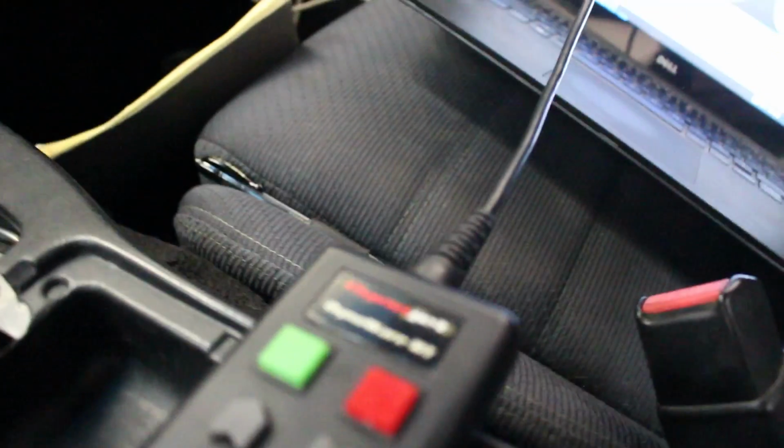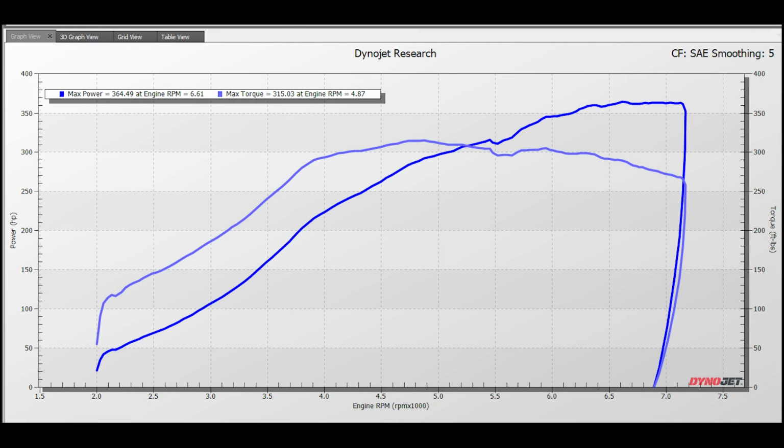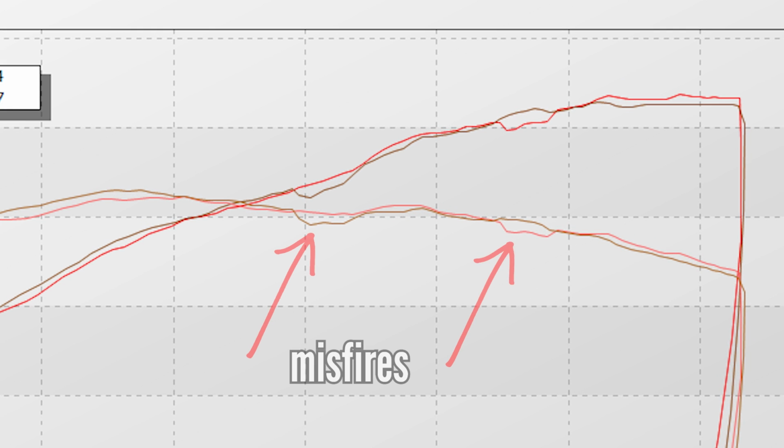I don't know what happened on this first pull, but somehow my camera glitched out and I didn't record it. But fear not, there's going to be plenty of pulls in this video. Here's my first run. Pretty close on my guess, but I had some pretty bad misfires on this run, so I did a couple more pulls back to back, and it cleared up a little bit, but I still had a bit of a misfire.